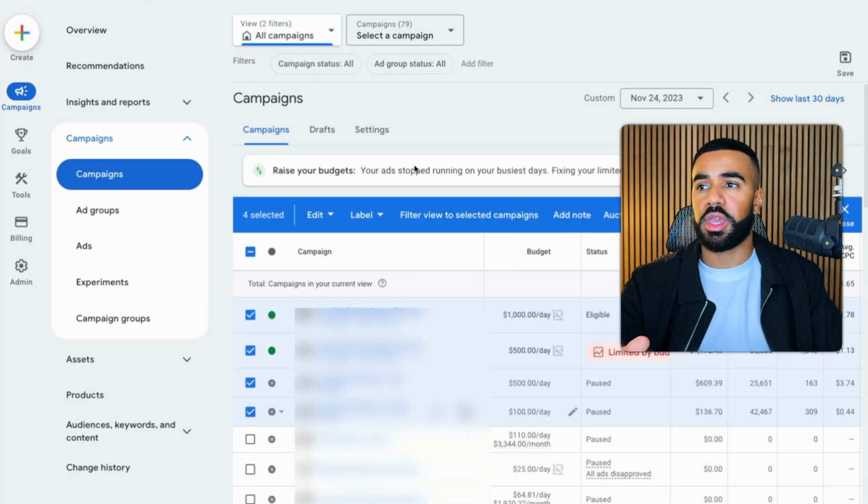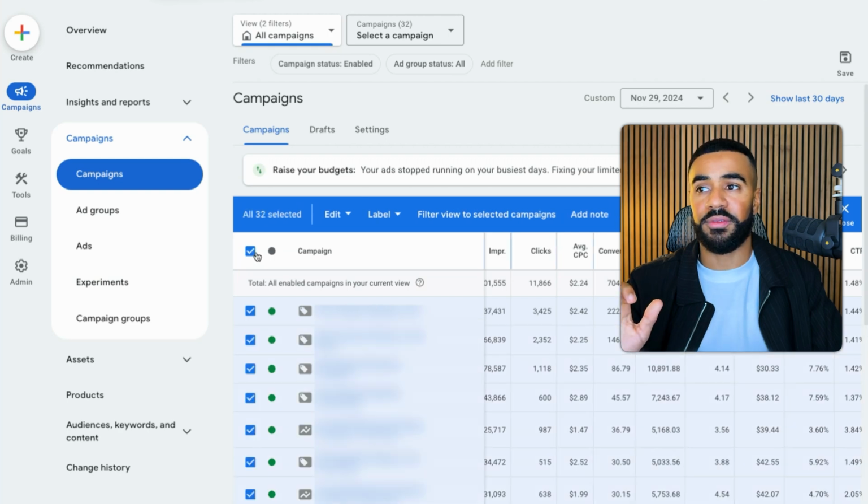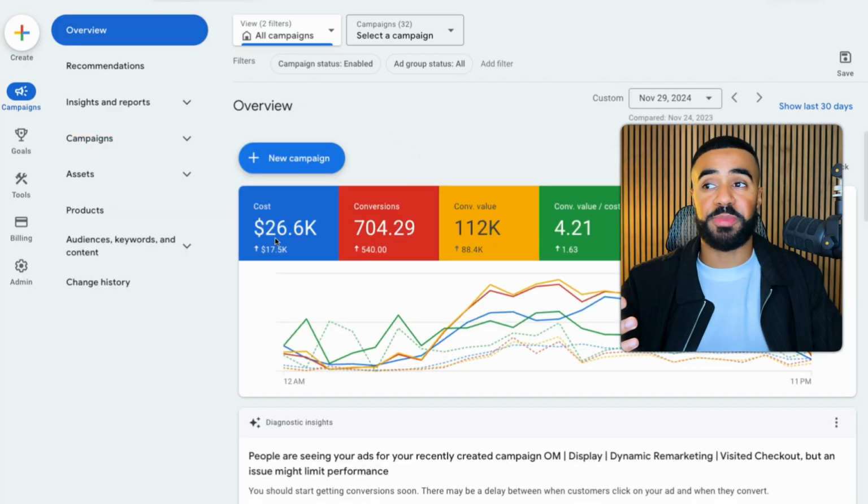We went from having, here, a total of 4 campaigns that generated all their costs, to now, to get these kind of results, a total of 32 campaigns enabled in this account, following the exact structure that I just shared. And with this new infrastructure, we were able to increase spend year over year.